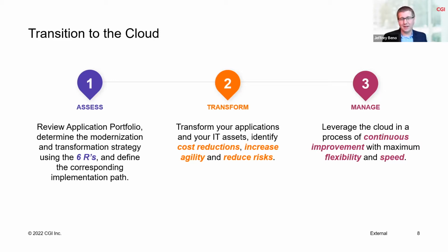We'll speak a little bit about that later. But then also increasing agility. As we're moving into the cloud, maybe you don't need to spend all your resources, time, and money on operating your data centers, and that can be focused more towards business development.